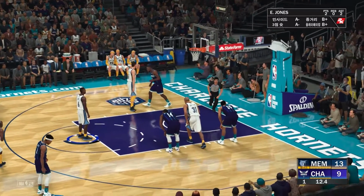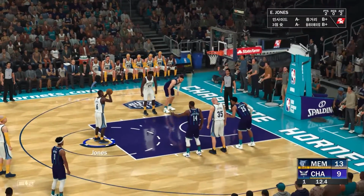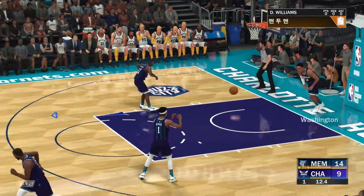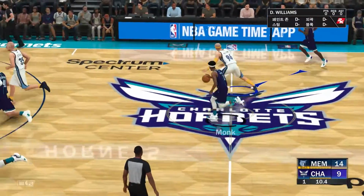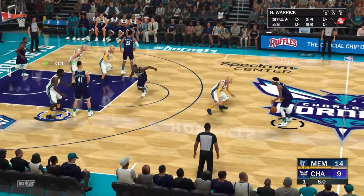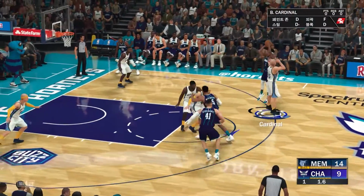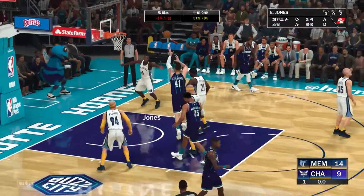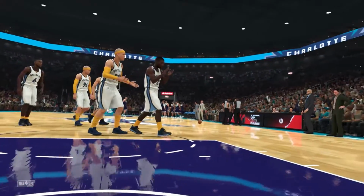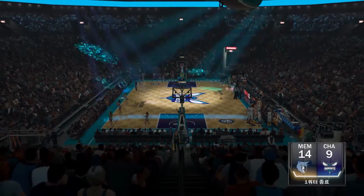He's off on the first, so both teams making some changes here. Good on the second free throw. Here's Monk over Cardinal. And the last second attempt does not go in for him. And that does it for the first quarter. Grizzlies lead by 5. We'll be back shortly live from Spectrum Center.